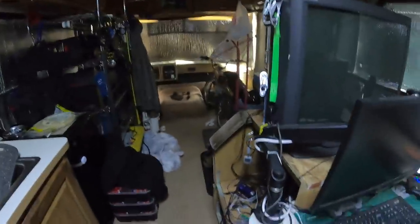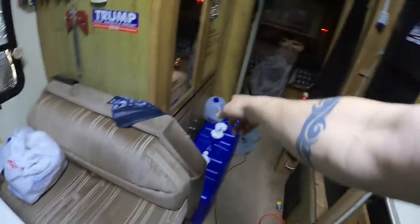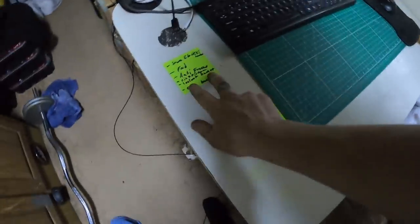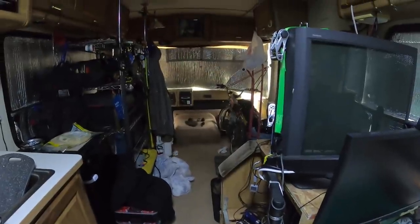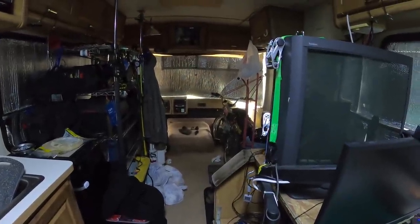I topped off the water. I always got a couple gallons of distilled on me. So I went and topped it off. It was pretty low, actually, as it sat there for an hour while I worked on it.